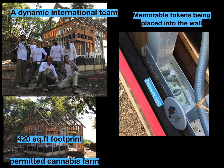The project was also built by a very dynamic and international team, with members coming from 8 different nations around the world, as well as various states around the USA. The client requested that each of us pull something out of our wallets or backpacks and put it into the first cast of the wall as a token and memorabilia, which would serve as a kind of a time capsule one day and allow people to see all of the nations which were involved in building this house.